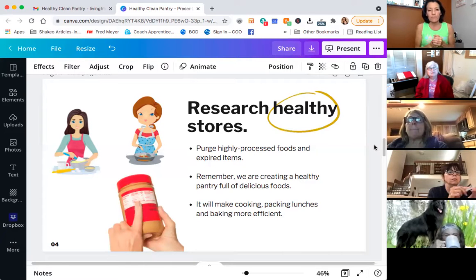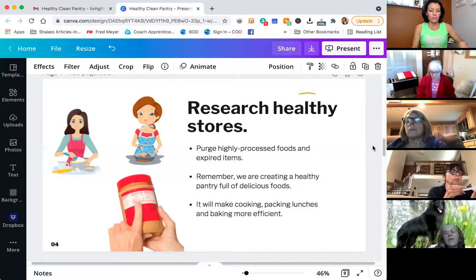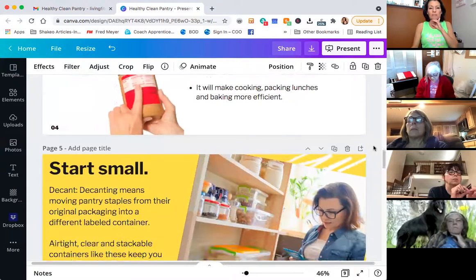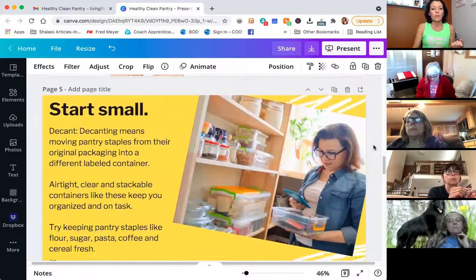Same within your fridge. Remember, we are creating a healthy pantry full of delicious foods. This is going to help you make your prepping more efficient, and you'll know you have certain things on hand. I like to look in the pantry and the cupboard when I'm doing my grocery list after I've created my meal plan, because there are things I may have already. So it's always a good time to do a quick on-the-spot purge.